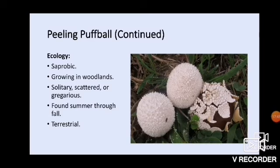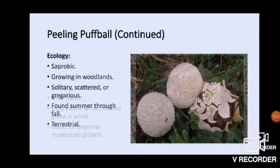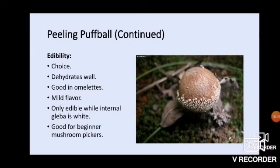Now on the right-hand side there, you can see that skin peeling off, and you can see how dark it is underneath. These are saprobic. They grow in woodlands, so you're not going to find this as often in grasslands. These are solitary, scattered, gregarious, same as we would expect. Found summer through fall. They are choice. Once again, everything is the same here as with the other Lycoperdon members and the Apioperdon. So yeah, you can see those scales kind of flaking off there.